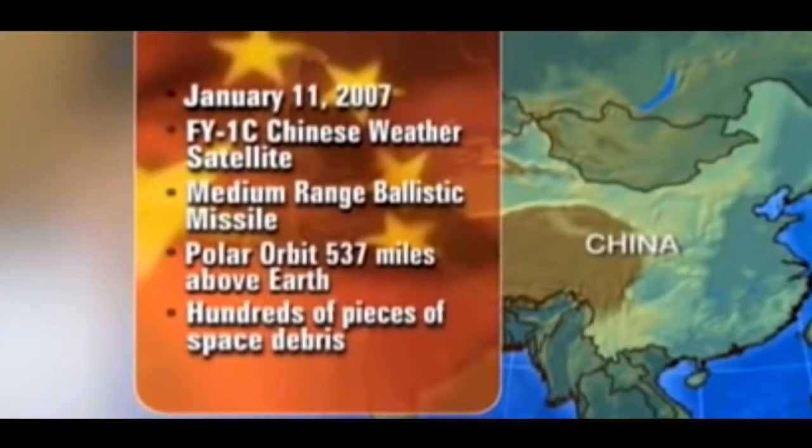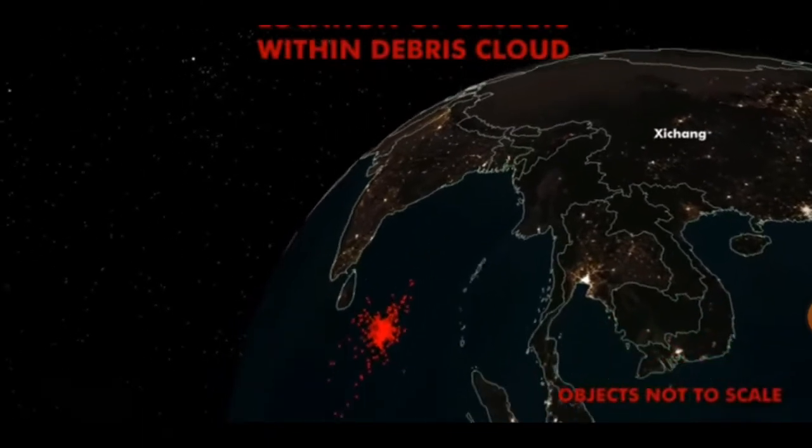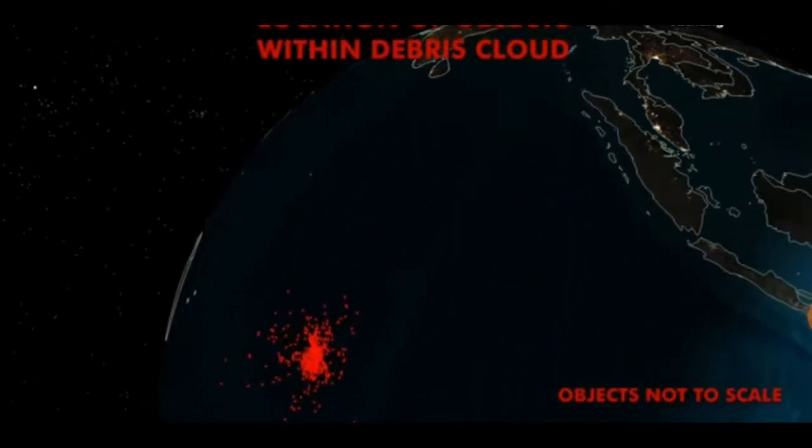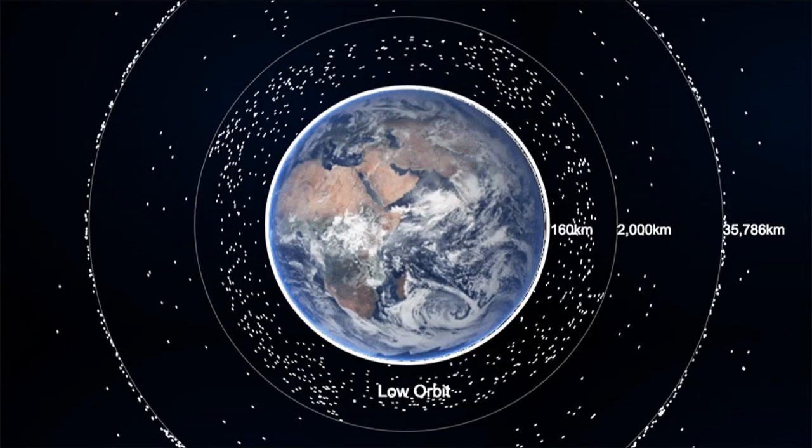But within the last 15 years, the US, China, Russia, and India have launched over 24 anti-satellite missile tests targeting dead satellites. Scientists warn every ASAT test is like playing Russian roulette that could trigger a cascading space junk domino effect, splitting 3,000 large chunks into 50,000 smaller junk missiles.